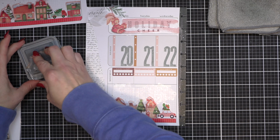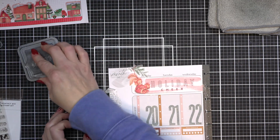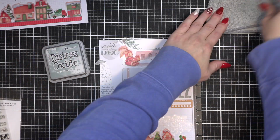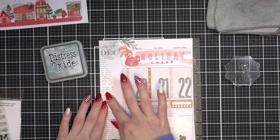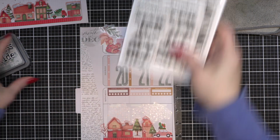Also, I do want to add month of December. It says month of in the top left corner of the spread, so I'm going to take the December abbreviation from the Concord and 9th monthly mix stamp set and stamp that right below there with the same Iced Spruce ink, and that finishes it all off beautifully.